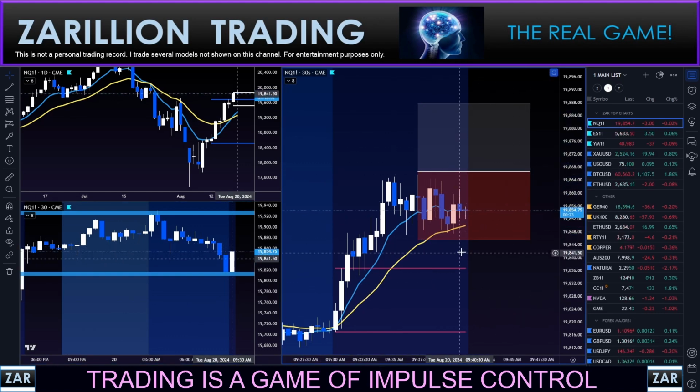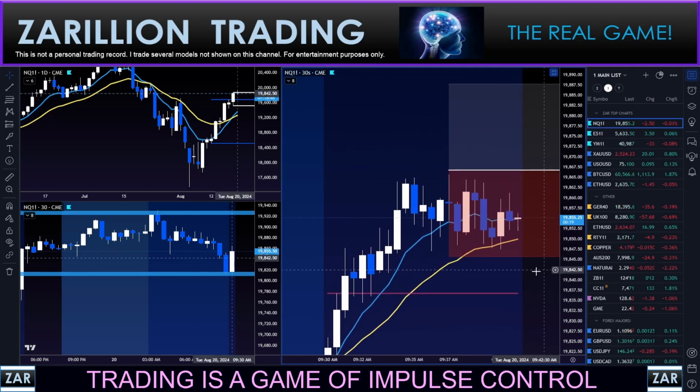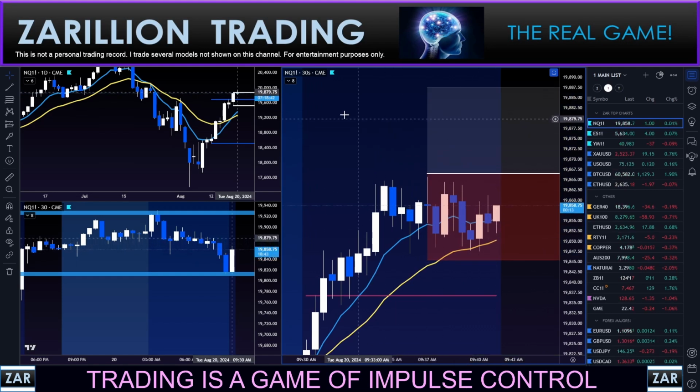Now, if prices drop down below, then this order is canceled and there is no trade idea for me yet. If it breaks above, all I'm saying is that if prices break above here, I believe there's a higher chance that price will go here before it goes there, and that's all trading is.